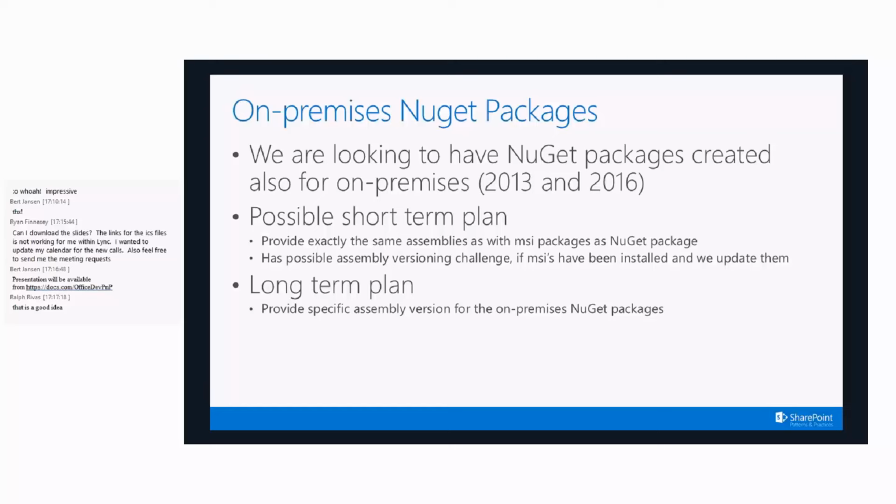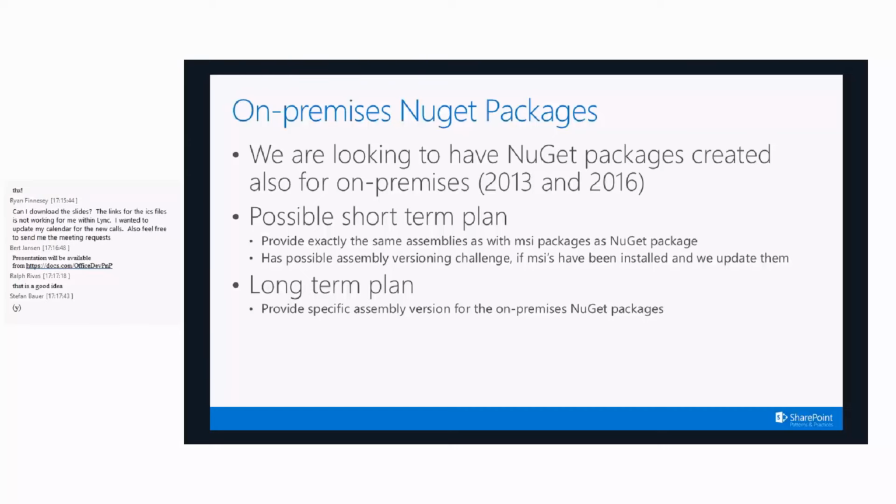We do have one challenge around this one. Right now, the MSIs for SharePoint 2013 and SharePoint 2016 are pretty old. For SharePoint 2013, it's from April 2015, so the client-side object model is April 2015. And for SharePoint 2016, it's the RTM version. We're not planning to update those MSI packages, but there's a small challenge if we would do that in the future, and let me explain that on the following slide.